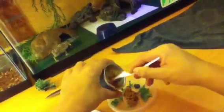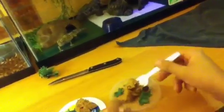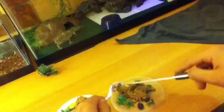Ooh, this just smells delicious. I'm actually kidding, by the way. Wow, usually this dog food is not this hard to get to.